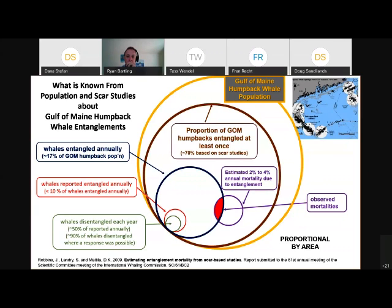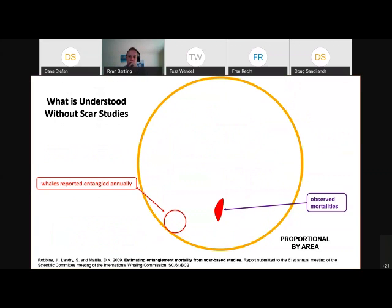But we know, because of how many reports we get, that only about 10% of the whales that get entangled annually are reported, and about 50% of those the team is able to get to on the East Coast. If they can get to the whale, there's about a 90% success rate of disentangling it. So without scar studies, what we understand is really very little. It's the whales reported entangled annually and the observed mortality, and a lot is left unknown.